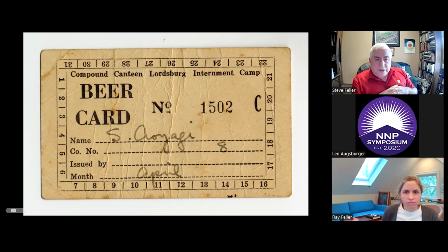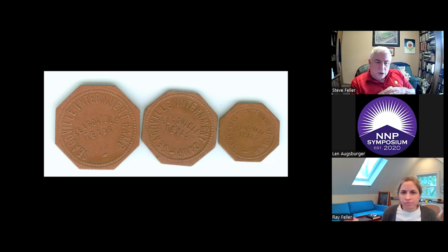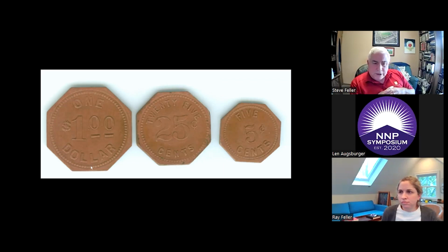So this is a beer card from that same camp in Lordsburg, New Mexico, from the enemy alien camp, another form of money. It's amazing. Once we focused on these camps, there's all sorts of numismatic stuff. Go ahead. There's that cover again, produced in Arkansas. So these are the Seagoville tokens now. You can see it says Seagoville Internment Camp. These are produced by the Immigration and Naturalization Service. Go ahead. And they're made out of something like Bakelite, plastic, hard plastic. Go ahead, Ray. We're moving forward here.